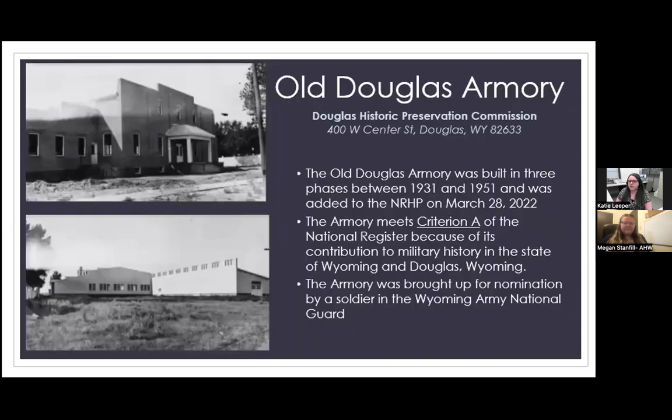To begin, we have the Old Douglas Armory, which was listed by the Douglas Historic Preservation Commission. It is located at 400 West Center Street, Douglas, Wyoming, 82633. The Old Douglas Armory was built in 3 phases between 1931 and 1951 and was added to the National Register on March 28th, 2022. The Armory meets criterion A of the National Register because of its contribution to military history in the state of Wyoming and Douglas.